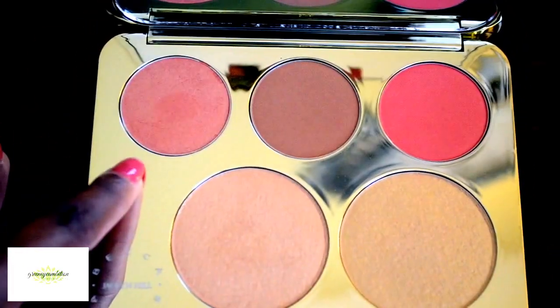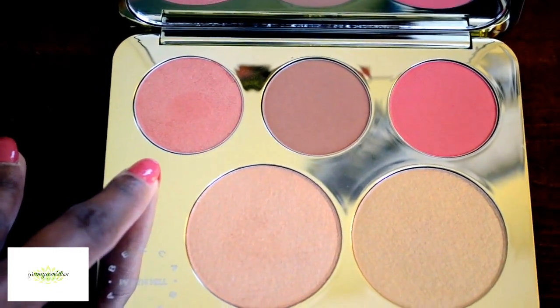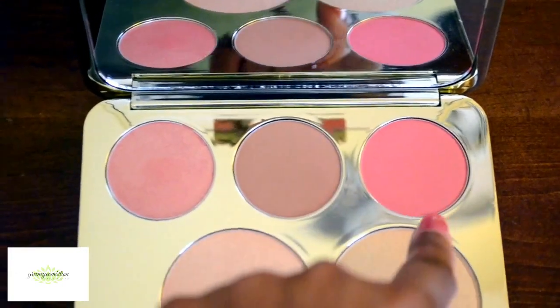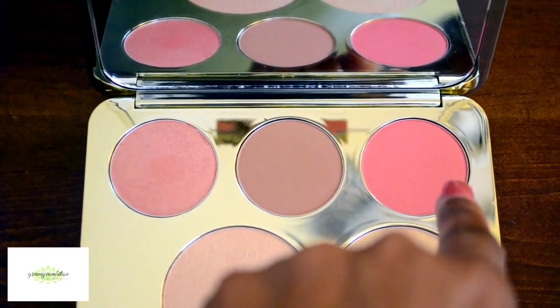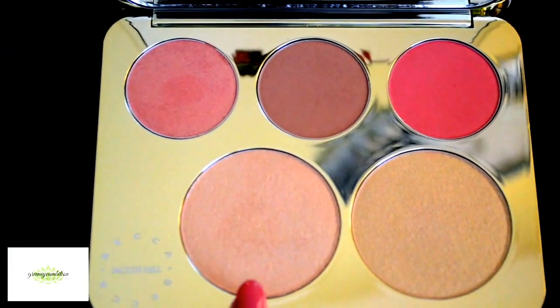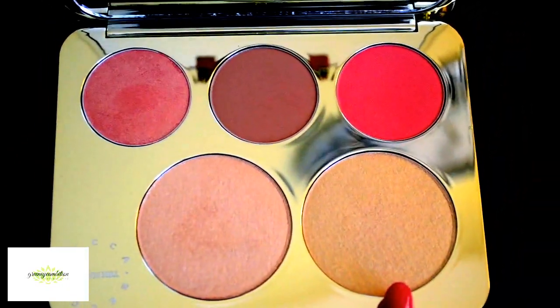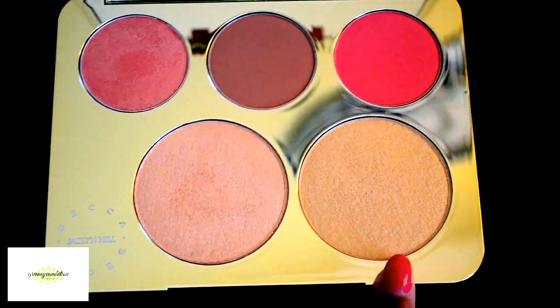So the first blush here is a luminous blush, and it is called Rosé Spritz, sorry. And then you get two mineralized blushes here. This is Amaretto, and this is Pamplemousse. Very creative names. And as you all know, this is the shimmering skin perfector in Champagne Pop, and this is the new highlight, which I'm super excited about, in Prosecco Pop.